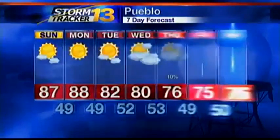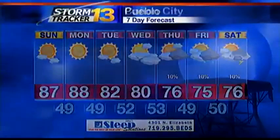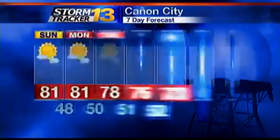Pueblo, your 7-day forecast, you'll push 90 on Monday as well. And then we'll see those temperatures drop back into the mid to upper 70s as a more active weather pattern is going to be in the last 3 days of our 7-day forecast and beyond that as we go through our 13-day forecast as well.